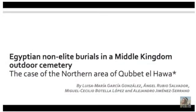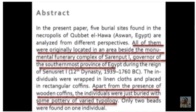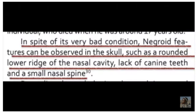So here we're going to discuss 4 individuals found during the time of Serpent I. And we're going to look at them and we're going to see something very important. Okay, we're going to look at this individual here and read it. In spite of its very bad condition, Negroid features can be observed in the skull, such as rounded lower ridge of the nasal cavity, lack of canine teeth, and a small nasal spine.